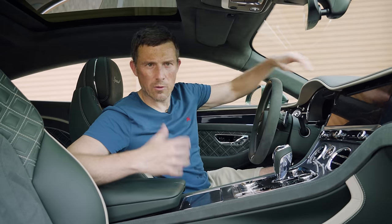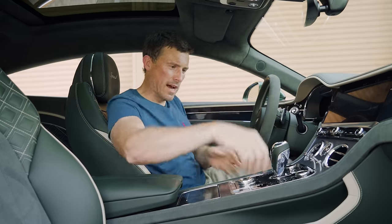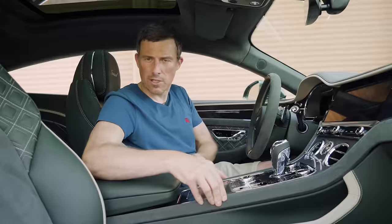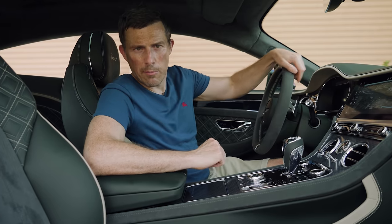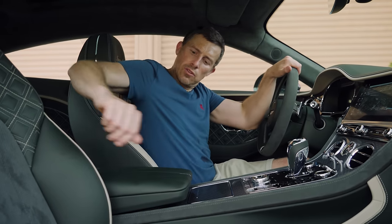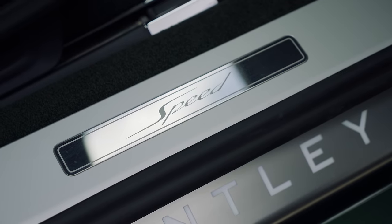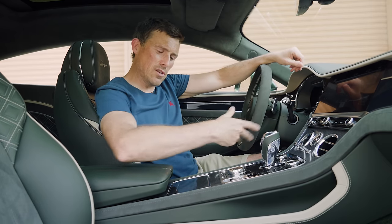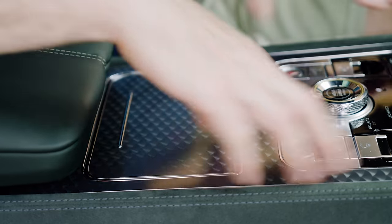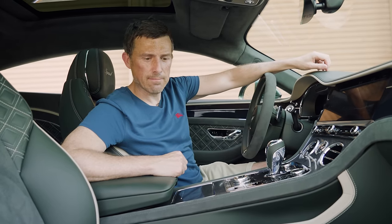Here on the inside, upgrades for this Speed include Alcantara on the steering wheel, feels nice and sporty. Alcantara on this centre console. Alcantara on the seats here to help grip your body and keep you in place when you're going fast around corners. There's also two-tone leather trim. Then you've got Speed logo up there, Speed logo on the dash, and Speed logo on the sills. You also get this diamond quilting as standard, and a new type of brushed aluminium dark grey trim for the centre console. All very nice, but all very expensive.